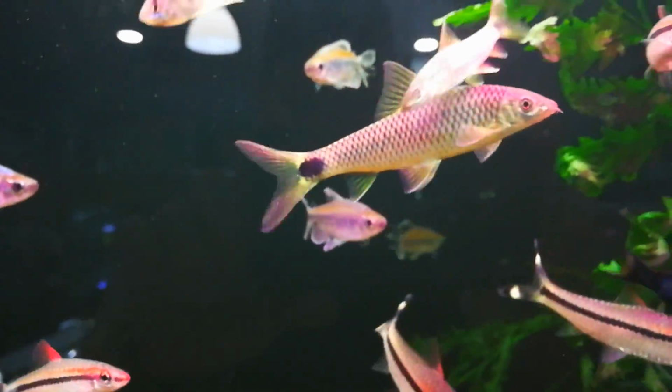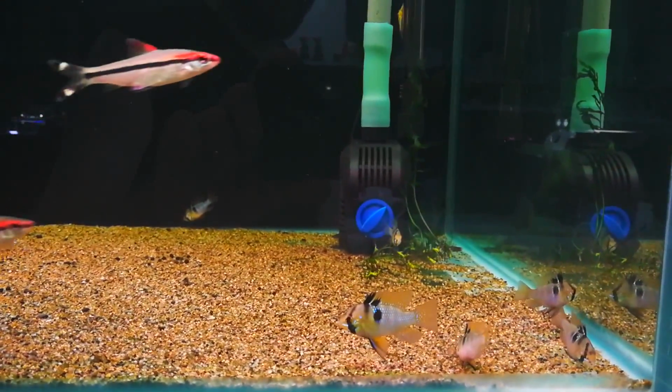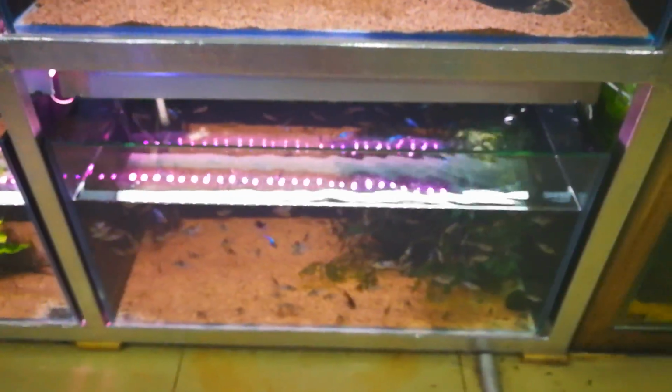I still don't know what this species of cyprinid is. I see this all the time in China, but I've never seen it in a video from the West as far as I know. Got some rams in there too, chilling in the corner. Down there's other baby rams that you've seen in the last 3 videos or whatever.